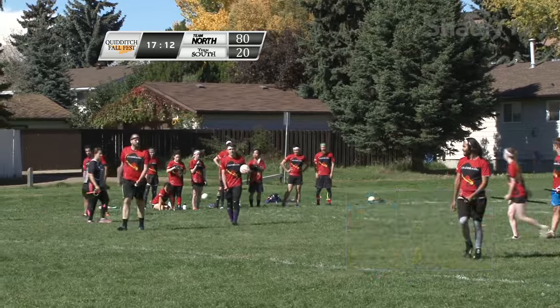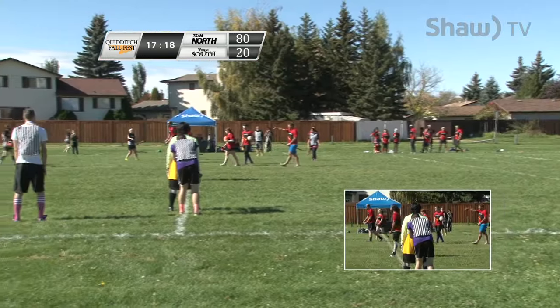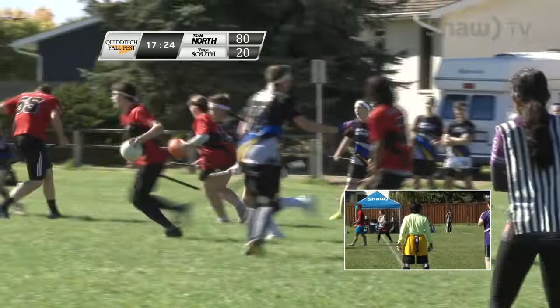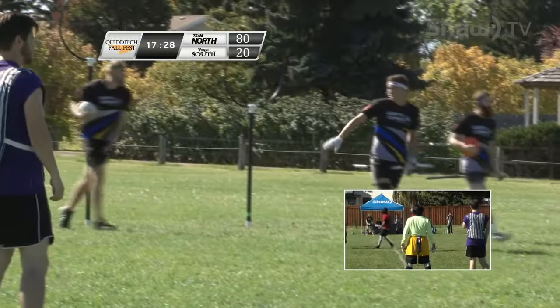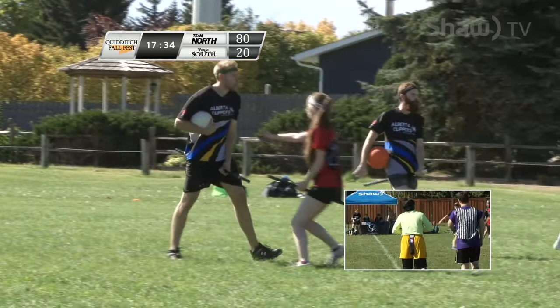You now see Alan Shan, our snitch runner for the game. There you see that snitch being adjusted on his shorts. Colin Crow with a shot. Doesn't quite make the shot though. Brian Cooper with the ball now for Alberta North.